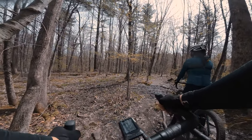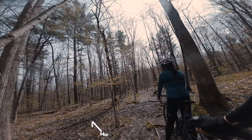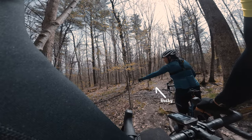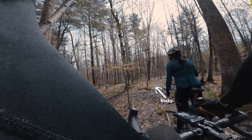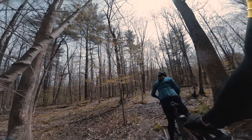bumps? So it looks like straight, and then there's a left rocky section. Or this, maybe. Which is very muddy. Yeah. I don't think I can make it through that mud. It's going to come to a halt.